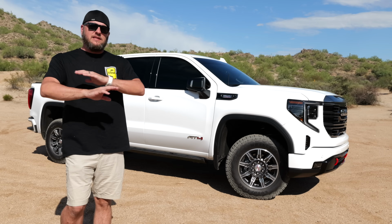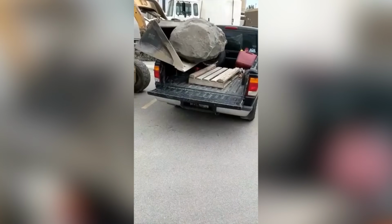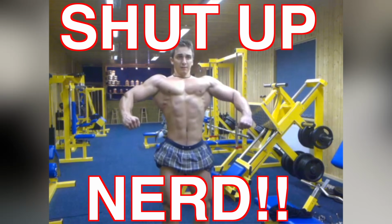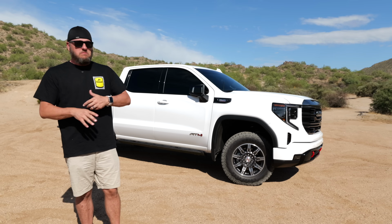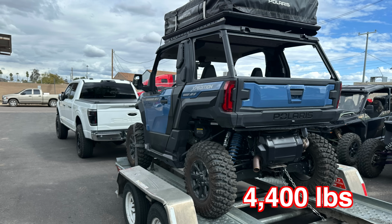Now I can already see the comments from all those guys who are towing fifth wheels or hauling around 10 tons worth of stone in the back of their trucks. I get it. It's not enough for you. 8,800 pounds for me, totally fine. I don't tend to tow heavy. I tow frequently, and this fits my needs.